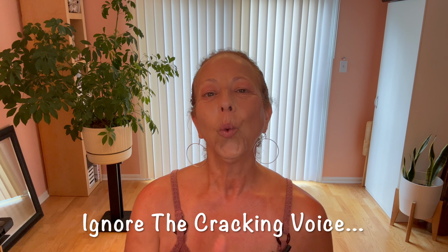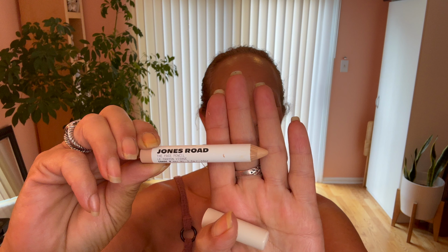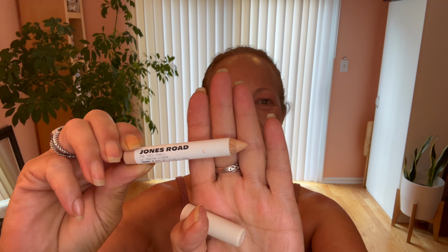They have 25 different colors. They sent me shade number 8, which is a light to medium complexion with a peach undertone. So this is the pencil. So you need a chunky sharpener. They do have them, but any chunky sharpener should do.